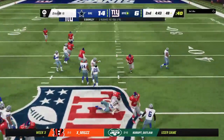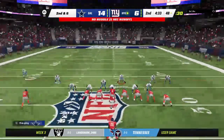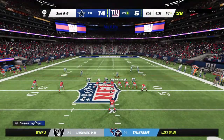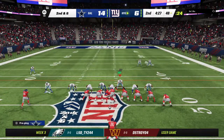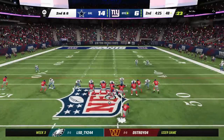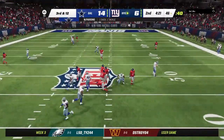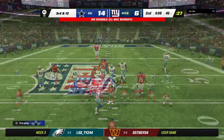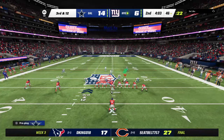And he'll take this ahead for about 4. 2nd down coming up. Following the pickup of 4, here's 2nd and 6. Throwing Jones. Under a heavy rush, and down he goes. After that sack, 3rd and long. Tough spot for Jones and the Giants.